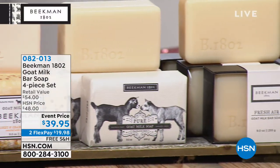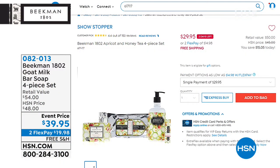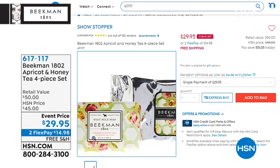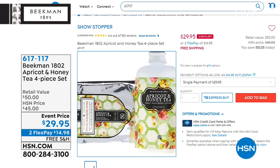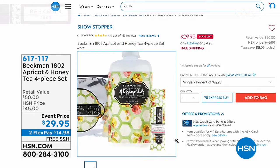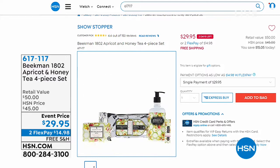Everything is on free shipping and handling, but our showstopper is coming up in our 10 p.m. hour. We just want to give you a little sneak peek. It's that spa scent. This is everybody's favorite, that beautiful apricot and honey tea. Full size of soap, full size of the wipes. You're also going to receive the lip balm and that beautiful moisturizer, their body lotion. You can pick that all up today for under $30. So it's a great little steal on their spa experience fragrance. I do want to let you know those are available, but we're going to be continuing on.